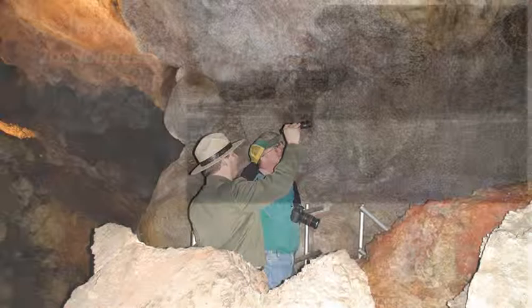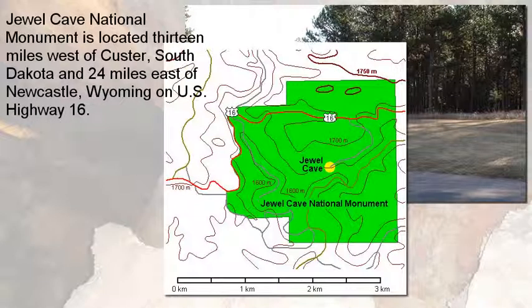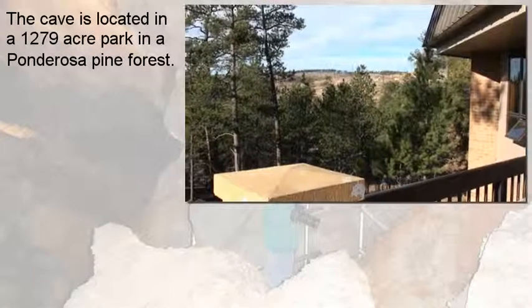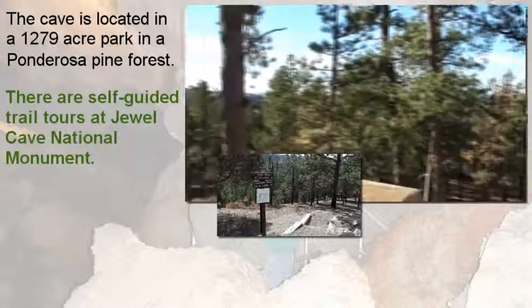Jewel Cave is one of the Black Hills treasures. It's located west of Custer, South Dakota and east of Newcastle, Wyoming in a 1,279-acre park of ponderosa pine. There are self-guided surface tours that you can take within the park.